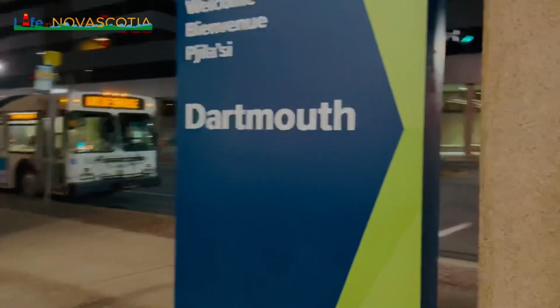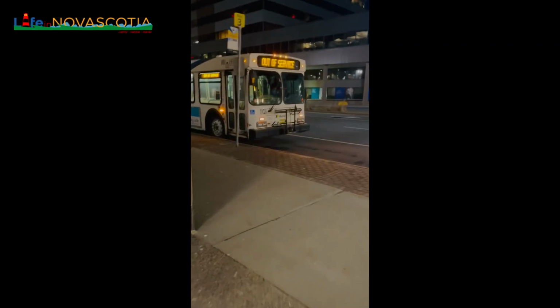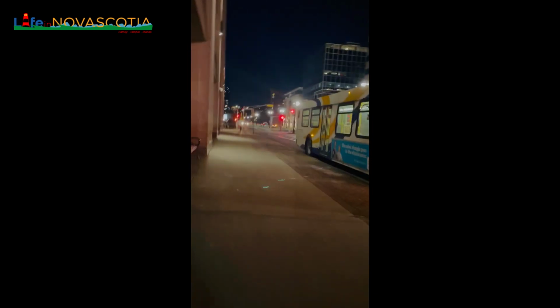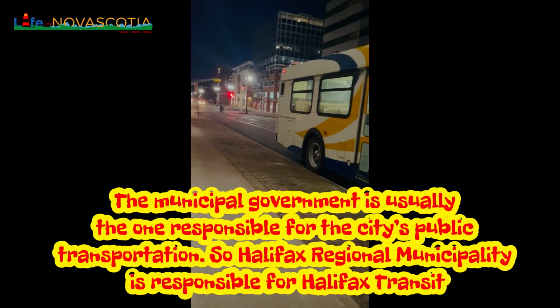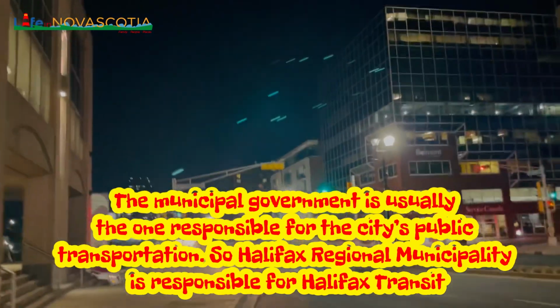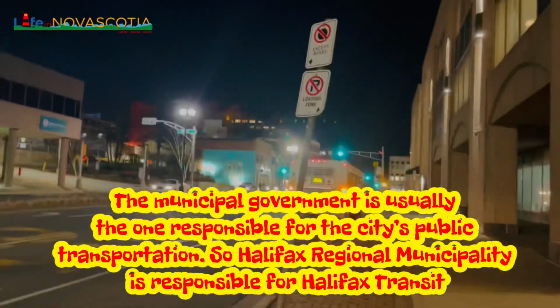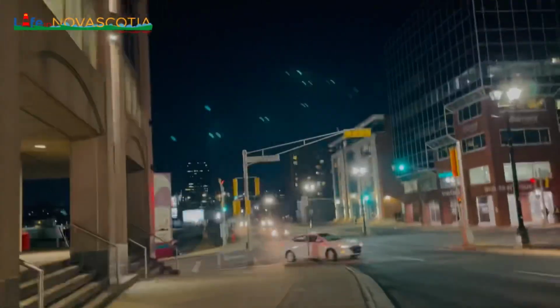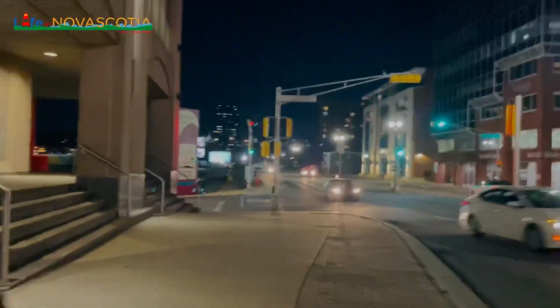Right, so this is Dartmouth. So we are back in Dartmouth from Halifax. Halifax and Dartmouth are two cities in the Halifax Regional Municipality. What we call local government in Nigeria, we call municipal government here in Canada. So this is the bus. If it's the bus you're taking home, you go on the bus and then you go home. But we were going to the car. We just passed here just to take a tour of this area. So we went round to pick up the car, and that's it.